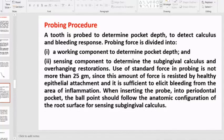The second one is the sensing component. If it moves very smoothly, it means it's okay. But if there is catching, it means we have to sense or feel it. That means there is calculus inside that pocket. We can't see it with our naked eye, but we can feel it. And if there is an overhanging restoration, where the restoration does not come end to end, we can again feel it with the probe.